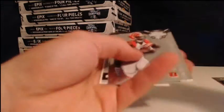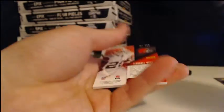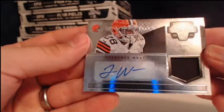More Panini points. It's another 150. We'll random it off. For the Cleveland Browns, another Terrence West RPA. Headed back to Ken D.